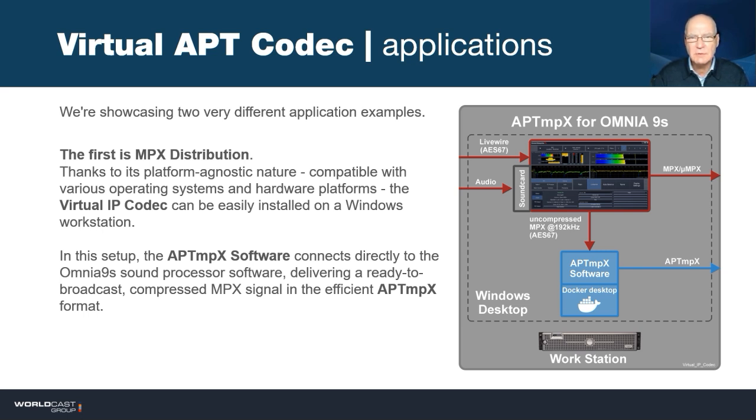In this specific configuration, the IP codec software is connected directly to Omnia 9S sound processor software, which processes and prepares the audio signal. The signal flow begins with audio input through the sound card, then passes through the Omnia 9S processor. The processed audio is output as an uncompressed MPX signal at a high resolution of 192 kHz over AES-67. From there, the signal reaches the APT MPX software encoder, which is running in a Docker container on the same workstation. This encoder compresses the MPX signal into the APT MPX format, a highly efficient and ready-to-broadcast format suitable for IP transmission.